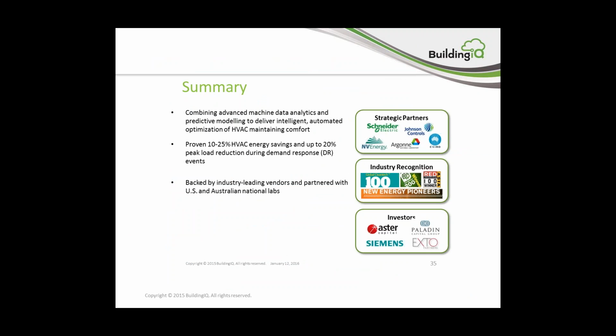And just in summary, I just want to state that combining the advanced machine data and analytics and predictive modeling to deliver intelligent automated optimization of HVAC maintaining comfort. This is, as you can see, a proven 10 to 25% HVAC energy savings and up to 20% peak load reductions during demand response, which I didn't really cover, but is a great opportunity. And as you can see, it's also backed by industry-leading vendors that partnered with U.S. and Australian national labs. And I see as my time's running up, I can close out, and I'll pass it on to the next presenter.